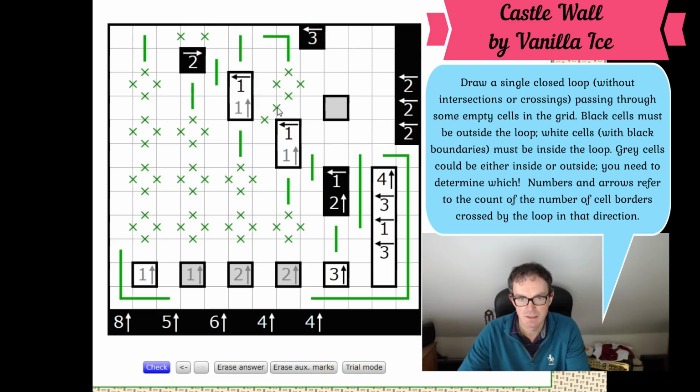Now that isolates this square completely. If this turns this way, we're going to close the loop. So that's not going to be a good idea. So this has got to come out into this space here. We don't yet know how this moves, but we've learned quite a lot about how the loop is developing. We've also learned that this 2 clue, where's the second of its line segments? There's one here in either of those two positions.